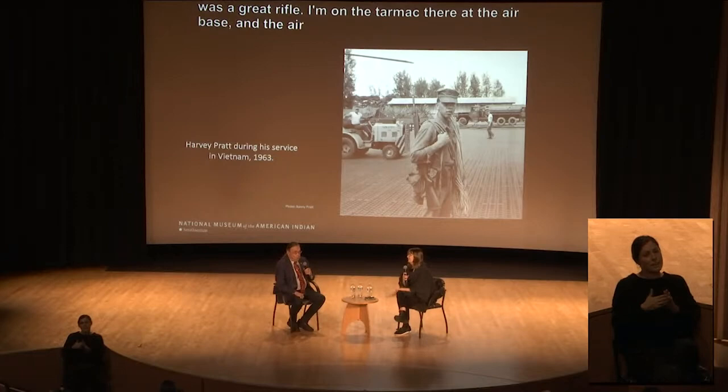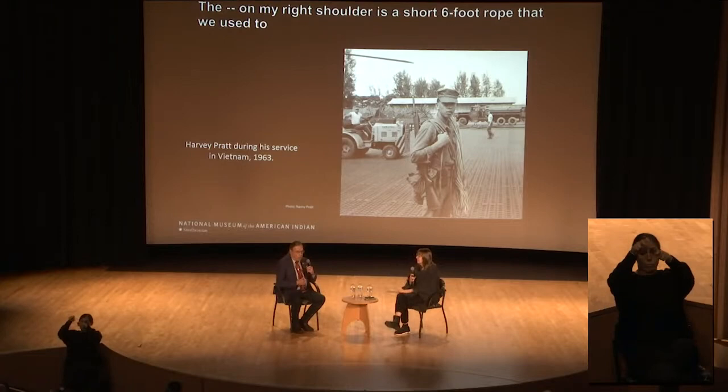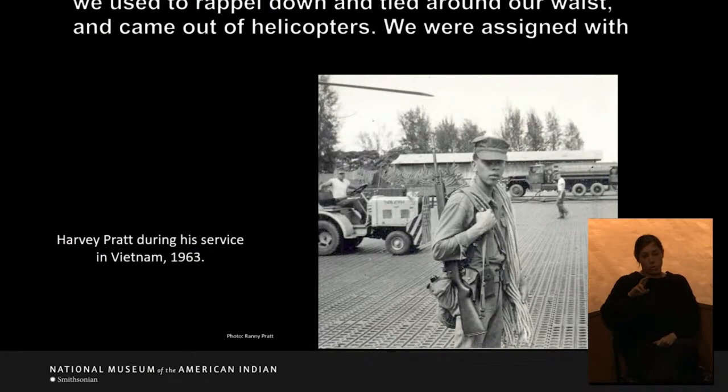And on my right shoulder is a short 6-foot rope that we used to rappel down. We tied it around our waist and hooked a D-ring on it. And the long rope is a rappel rope that came out of the helicopters. We were assigned there with the 3rd Marine Recon Battalion, Charlie Company, in 1963.